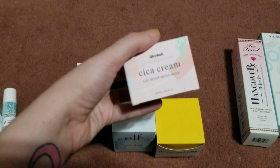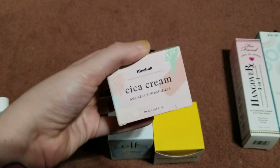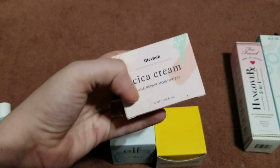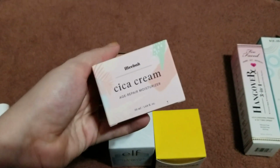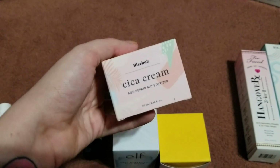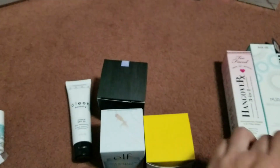I'm keeping this one, which is the Cica cream. Absolutely love this. It's a beautiful gel-esque moisturizer. It's got really nice age repair. It just really does wonderful things for my skin tone, hydration wise, tone wise. It's just all around a really good cream.